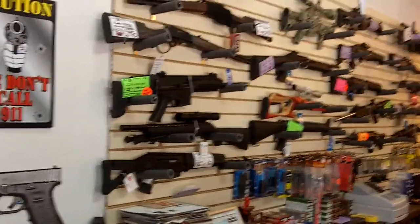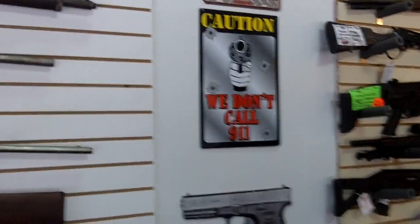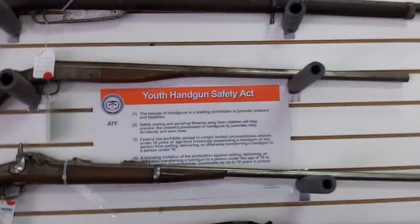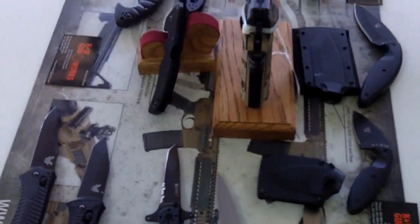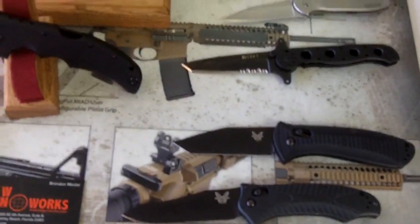I love this sign right here, Mike. Show everyone that sign right there. Isn't that cool? You guys love that? Yeah, we don't call 911. Pretty cool. And as you can see right there, the Palm Beach County firefighters and paramedics. I mean, you know, Brandon doesn't say it much, but I consider him a hero. This is a guy that runs toward burning buildings as we run away from them, really. Seriously. He's a humble, good guy, and he's a hero. That's plain and simple. Anybody that lays their life down for anybody else is a hero. And we'll end it on that.